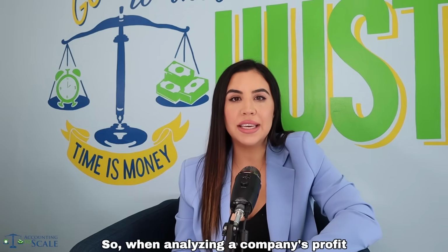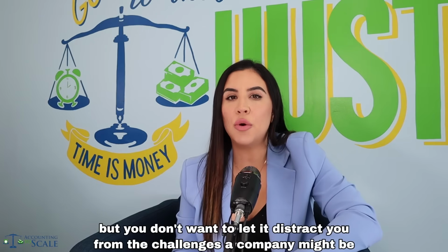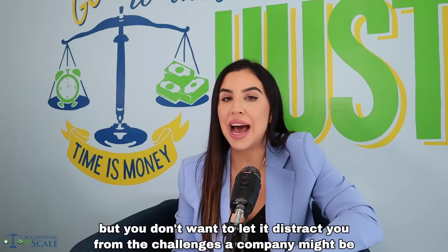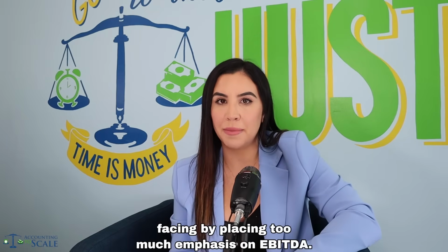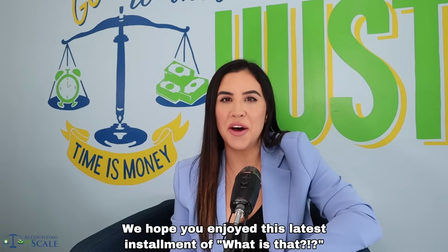So when analyzing a company's profit and loss and income statement, you do want to factor in EBITDA, but you don't want to let it distract you from the challenges a company might be facing by placing too much emphasis on EBITDA.